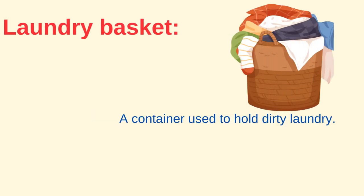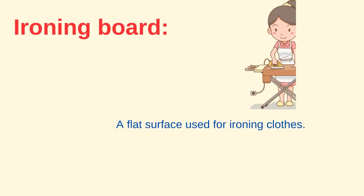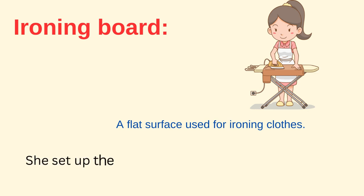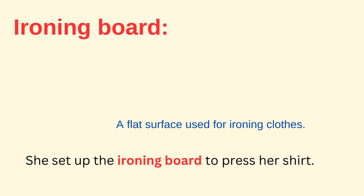Laundry basket, a container used to hold dirty laundry. She sorted the clothes into the laundry basket. Ironing board, a flat surface used for ironing clothes. She set up the ironing board to press her shirt.